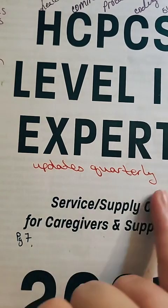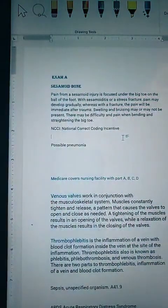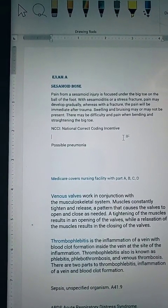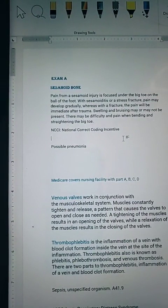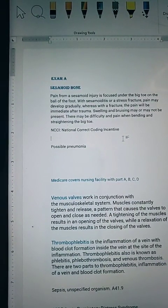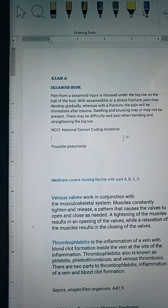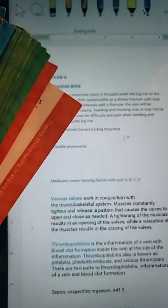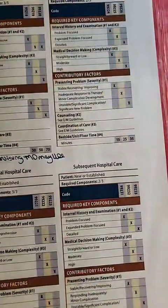So be sure you know when things update too. Like HCPCS updates quarterly, where CPT updates differently too, even by section. And all that is listed in the front of your CPT book too. So don't forget that that page is available for you. It tells you when the CPTs are going to update and when they go into effect. And that's up here in the front, because that could very well be on your exam too, if I can find it. I know it's up here somewhere.